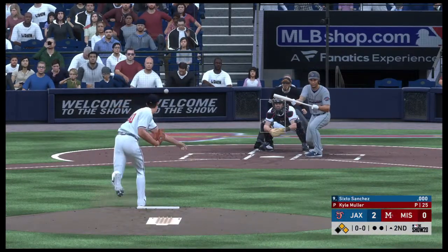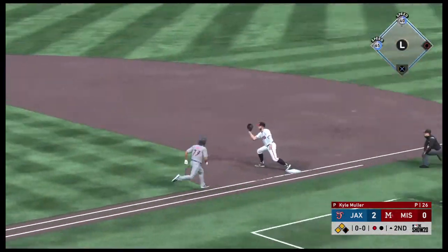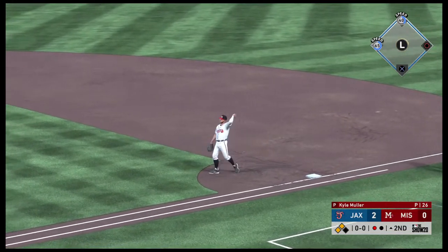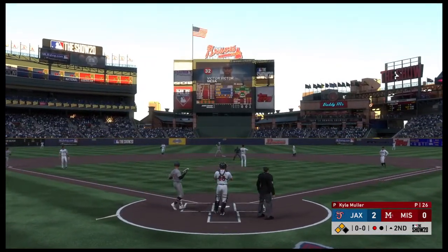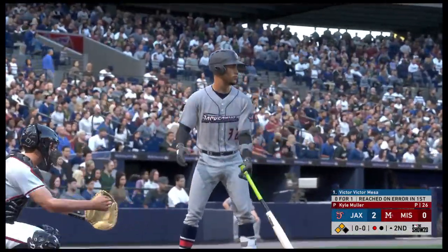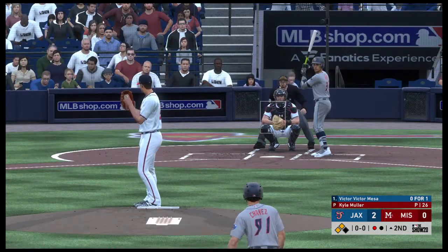Yeah, they're passing the baton on the offensive side, putting it on this pitcher early. At the plate now, Sixto Sanchez. Now a bunt attempt here as he gets this one down. And you can't ask for much more out of a pitcher than that. The sacrifice works to perfection. Now batting, the center fielder, Victor Mesa. He reached base on an error and later came around to score last time up.